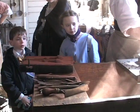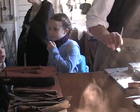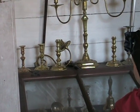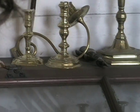Making a candlestick. I don't know if you guys saw that when you came in. See the real shiny ones in the corner, far left hand side, right on this display case? He's making one like that. The second one, the first one that's kind of red is bronze, and then the next one is brass, that more yellow metal. And that's what he's making.